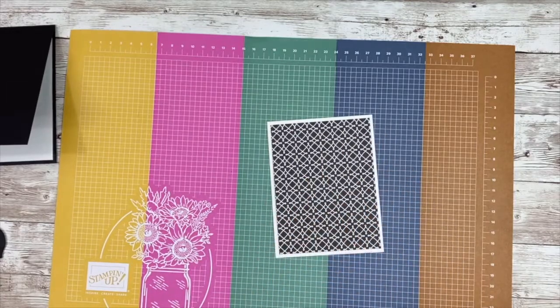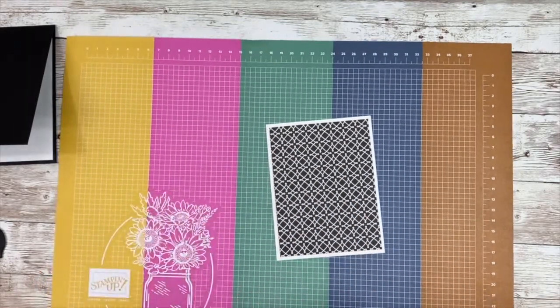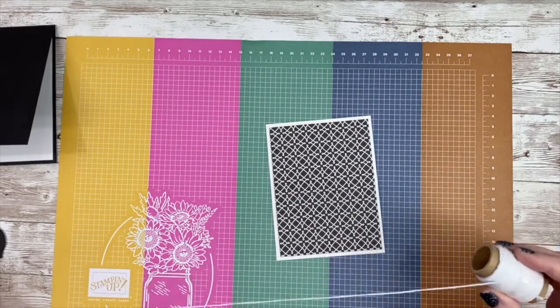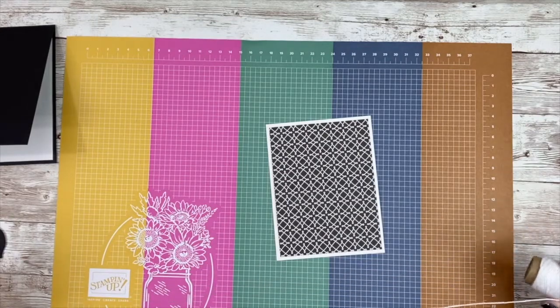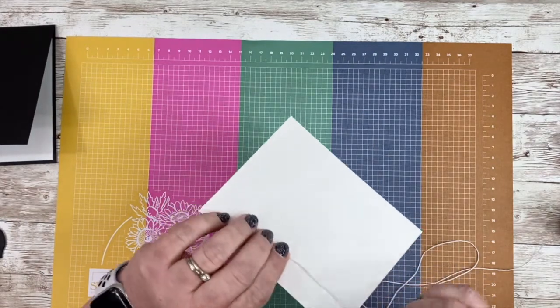Now, before we adhere this layer down, I wanted to take some of this twine, and this is from the Snail Mail twine combo. It comes with this, and it comes with, I believe it's Blushing Bride. That's the other color that's in there. That's what it looks like to me. It's pink.